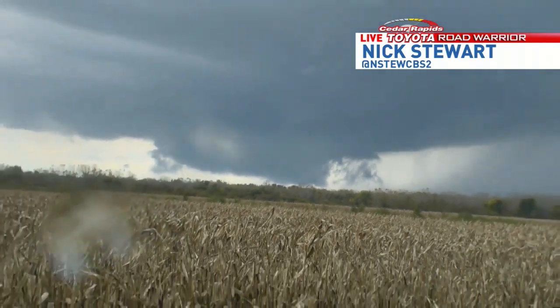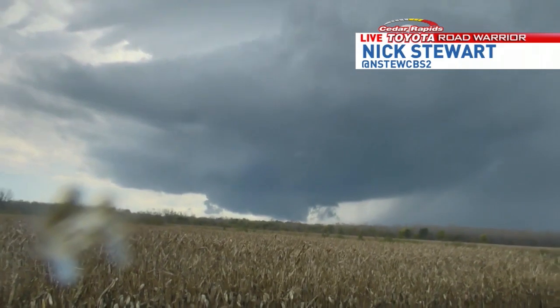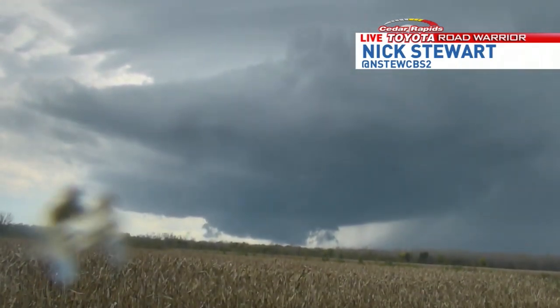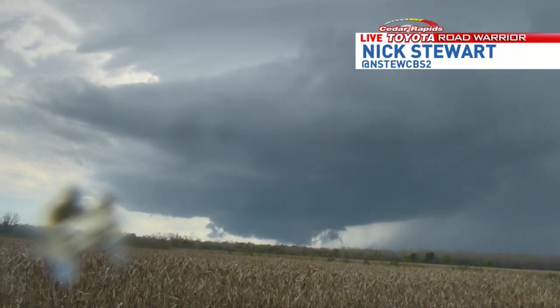Just doing a quick zoom out. I mean, you can just see how the whole storm is just striated. This whole storm is rotating right now. If there's any reason we should be interrupting programming right now, it is because of this storm that is right now in Iowa County. Again, right now we are right near the Marengo area, looking off to our south and west.